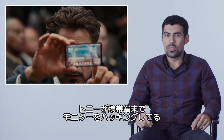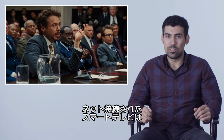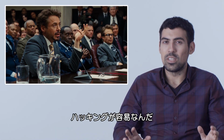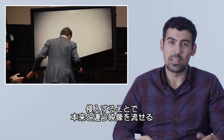In this clip, we see Tony Stark using his mobile device to actually hack into multiple TV screens and monitors. And it's actually kind of realistic. As you could easily break into, say, a Chromecast or Apple TV, and most smart TVs are actually internet connected now. There's a big attack surface, a lot of ways to actually break into these TVs and cast something that otherwise you shouldn't.